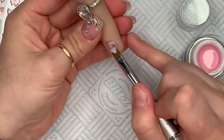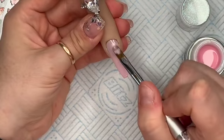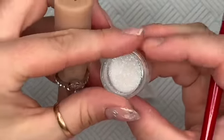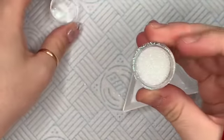So, right, Bonnie goes on. We're going to do 2 coats of Bonnie, 2 thin coats. And then into the tacky layer, we are going to apply this beautiful glitter. This is the Diamond Dust glitter from Nail Sugar.